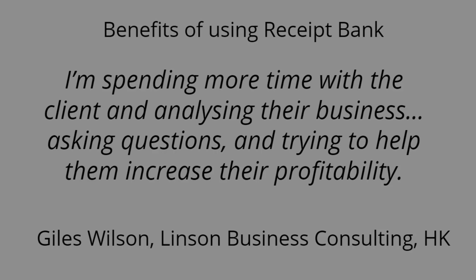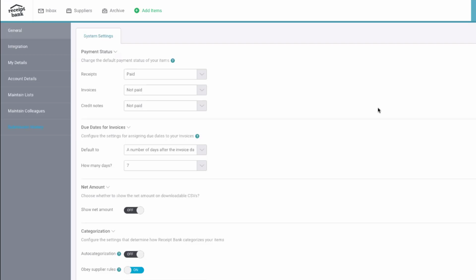So we're looking here in your Receipt Bank settings. We're looking at general, and then you've got your system settings here. You have payment status, and for receipts you've got paid, for invoices you've got not paid, and for credit notes you've got not paid. What was your thought process on that?